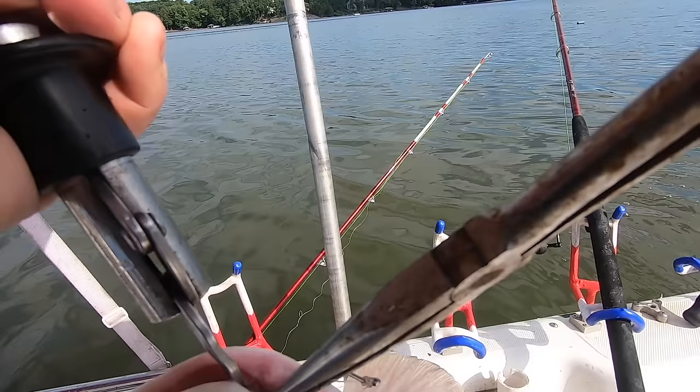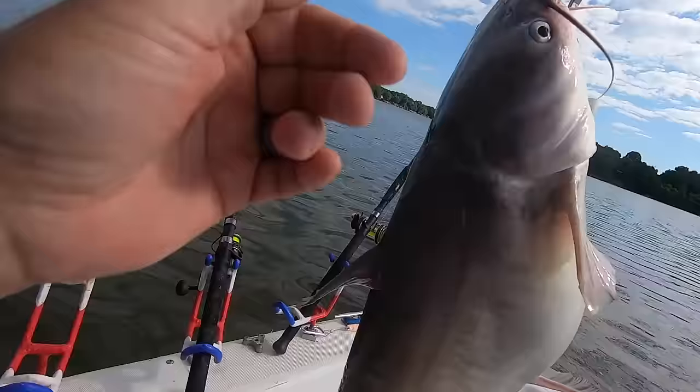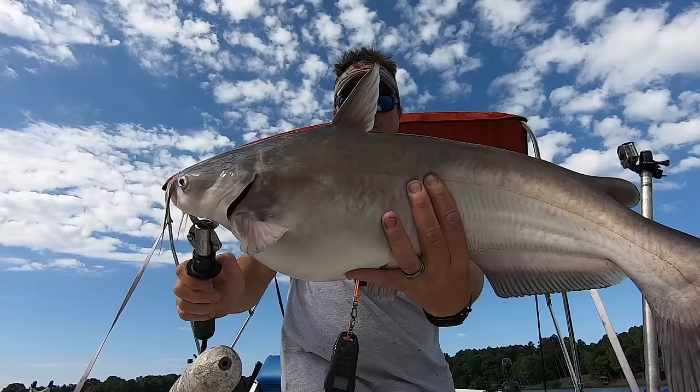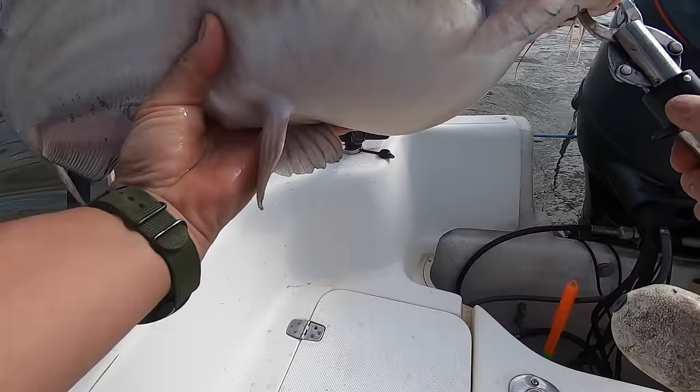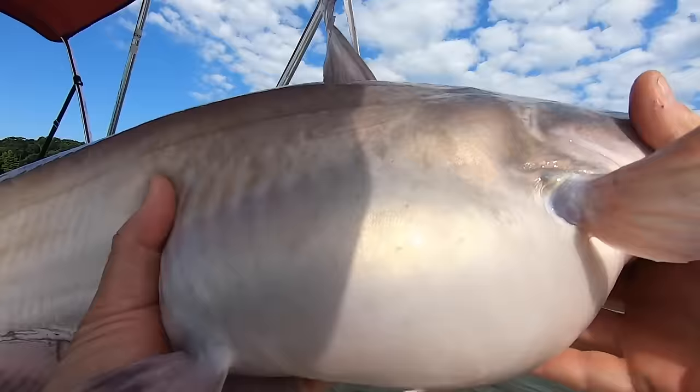Hook out, boom. Gag, looking blue. About 10, 11 pounds, simmer. Pretty fish. I'll take those all day long. Chicken eater. Isn't that chicken bait? Oh yeah, good female. Back alive.